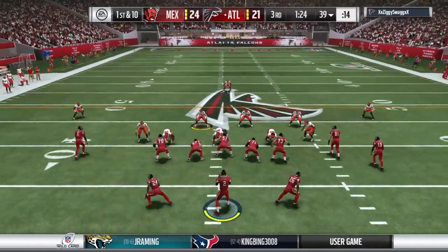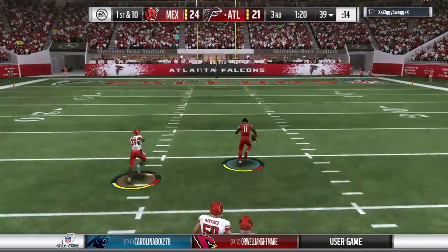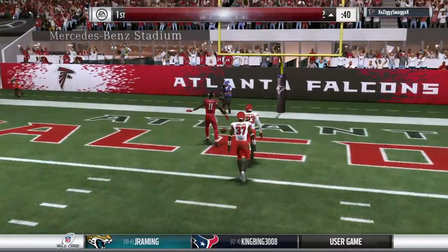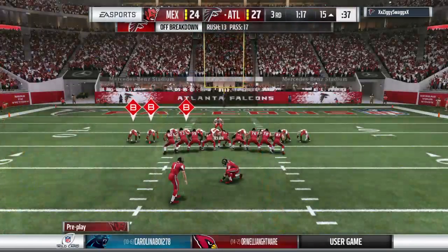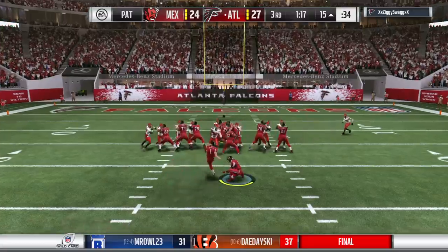So the D-line's going to spread out. Now Ryan. And Jones has it over the middle. Touchdown, Falcons. Julio Jones, 60 yards. And the Falcons have retaken the lead.